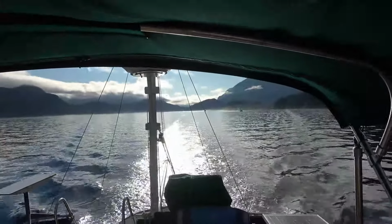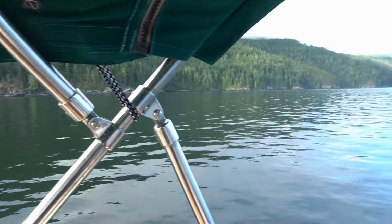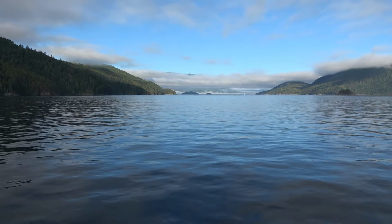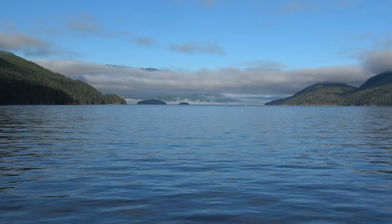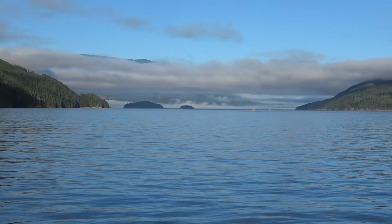Making our way down Sunderland Channel. Quite a few boats going. Right around 7 in the morning. Looks calm so far. A little bit of fog, but we think it'll probably burn off by the time we get there. Pretty scene though.